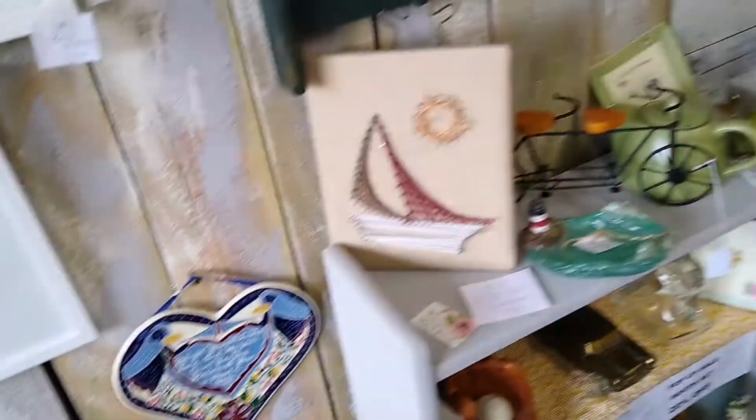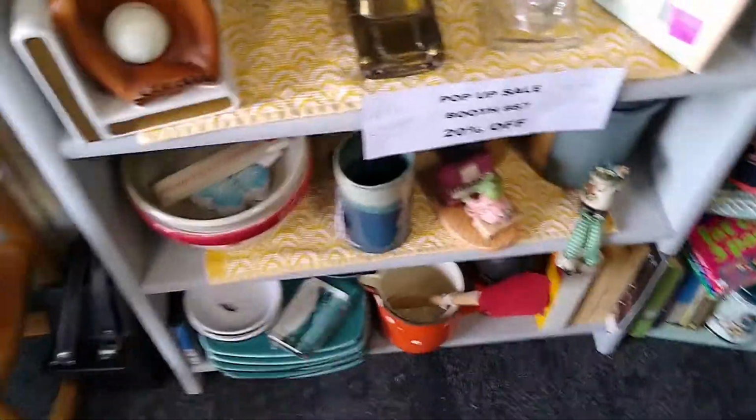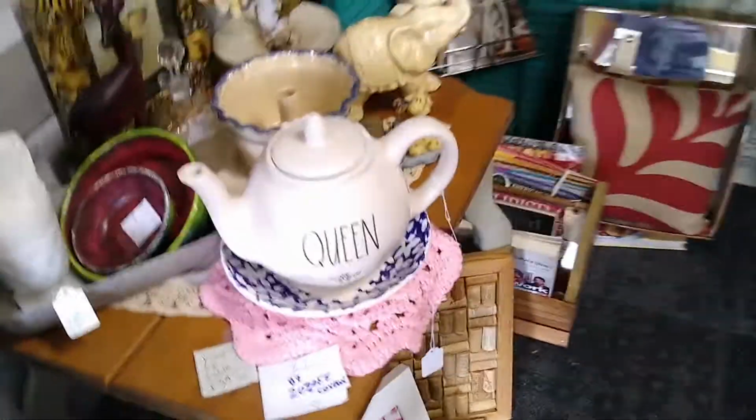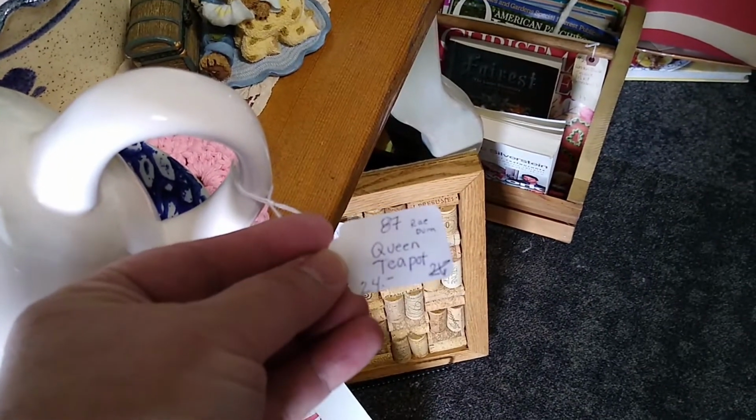All right, I had to record narration. 20% off. Boom. They had this horrible music playing in the background. So this is your typical booth. They do kind of intermingle new stuff and antique stuff, like I mentioned. I try to hit the booths that have stuff 20% off, 30% off. There's some Ray Dunn items, a lot of them in this particular booth.